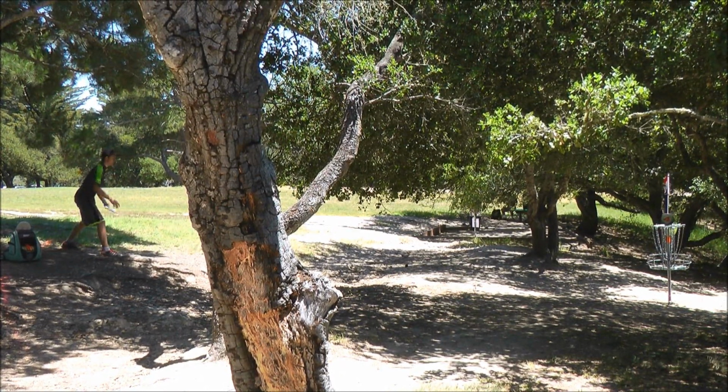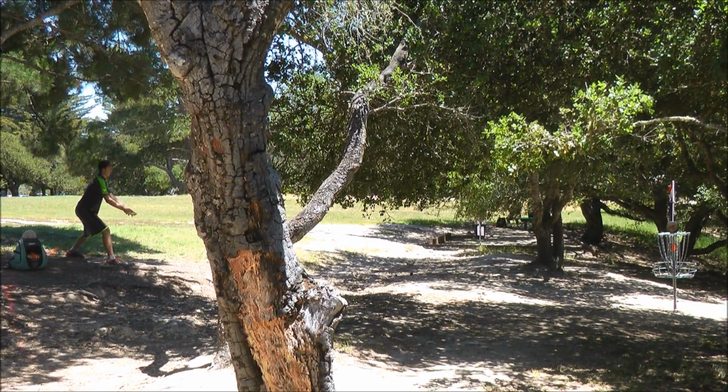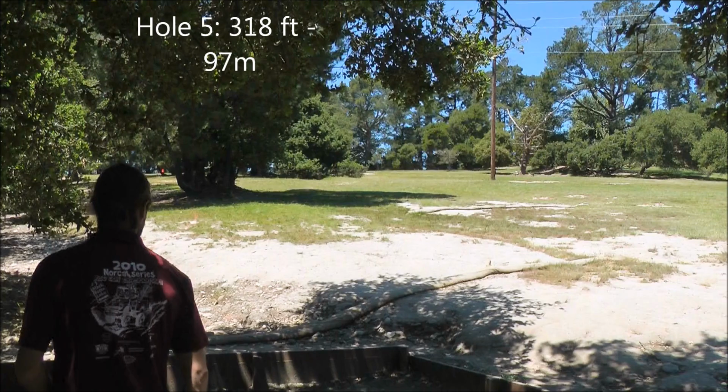Here we got Ricky with about looks like a 30-footer, 29-footer, something like that, going for birdie. And he just misses high. So Jere with a beautiful birdie. Everybody else got pars. We are leading off on hole 5 here.